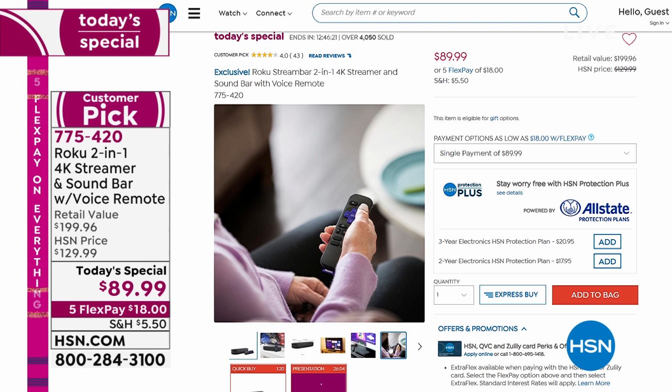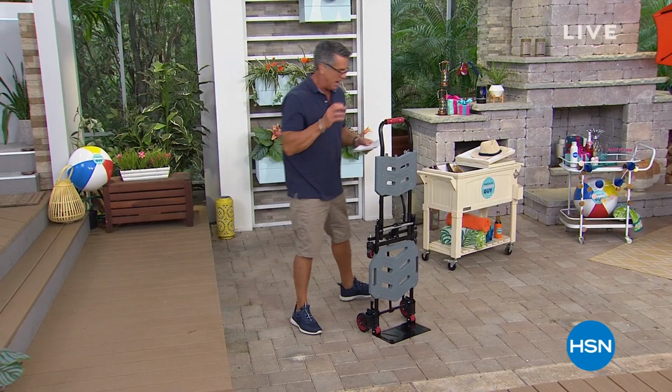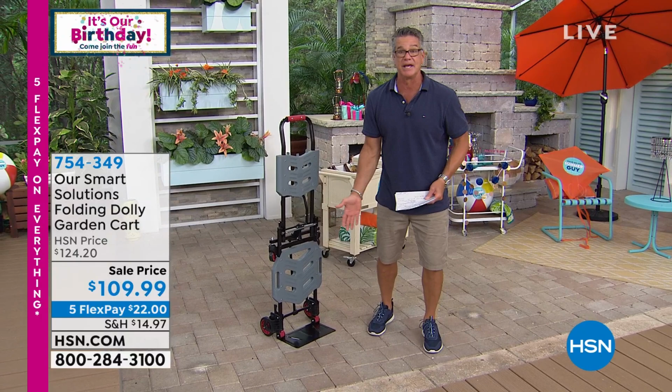But I decided to make another pick on our go-to Summer Guys show. I know we don't normally do it when we have a Today Special, but I said this is way too good to pass up. So my pick of this hour is the Smart Solutions Folding Dolly Garden Cart. Everybody out there probably needs this. You know, you're getting a lot of boxes, packages delivered every day. They put them outside on your porch. How are you lifting them? Are you bending over to pick them up? Maybe you got to move a heavy plant, or you got to move your recycle bins to the curb or your garbage. How are you doing it?